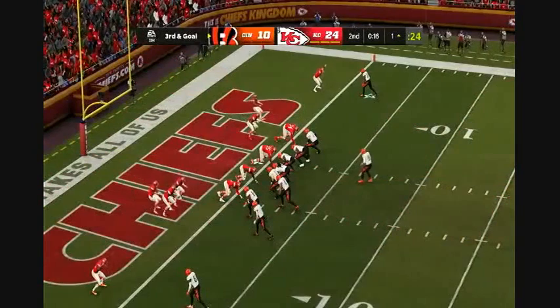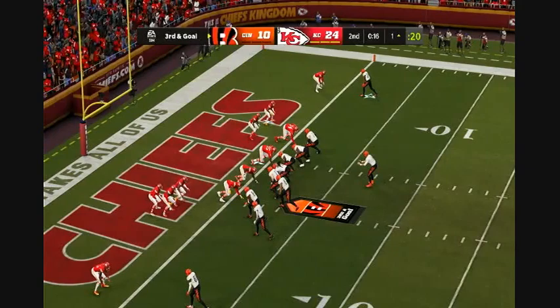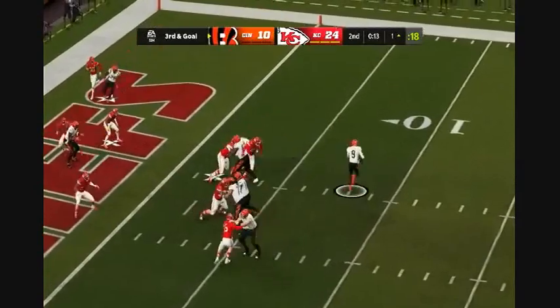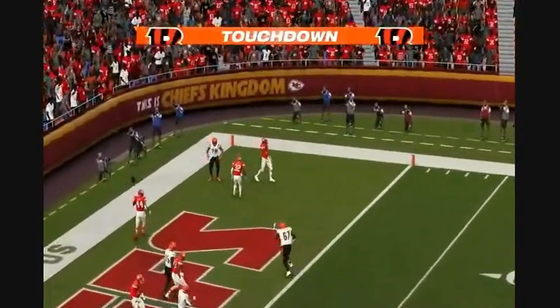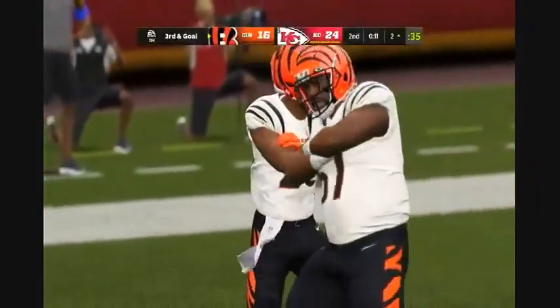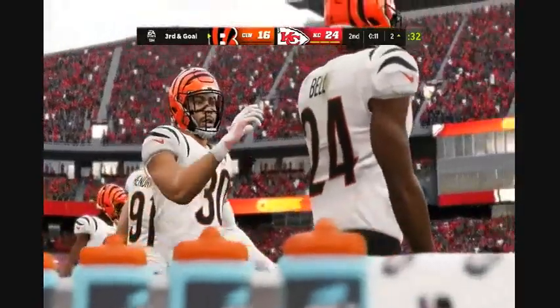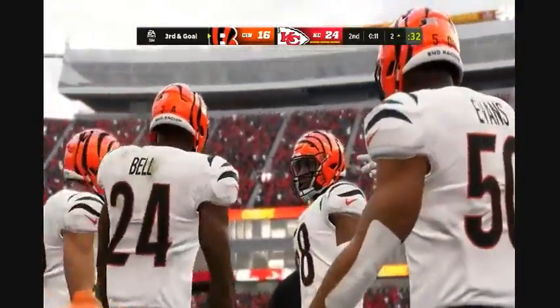Big play coming here. It's 3rd and goal. From the shotgun, Joe Burrow. And that is caught. He's got it for a Bengal touchdown. Joe Mixon as the first half is winding down. And the Bengals are able to cut into this lead in the final seconds of the first half.